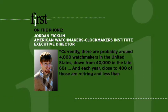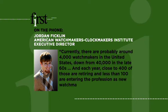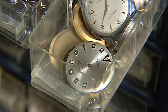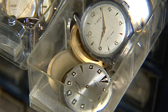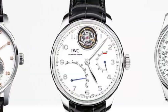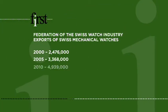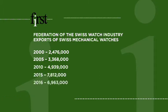And each year, close to 400 of those are retiring, and less than 100 are entering the profession as new watchmakers. The shortage began in the 80s, when quartz watches first hit the market. Luxury watch production took a hit, and so did the need for watchmakers. But then there was this huge resurgence of mechanicals starting in the 90s, and demand continues to grow.